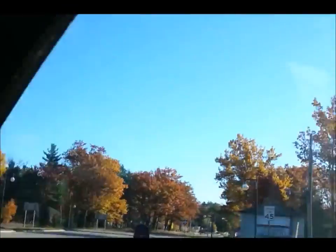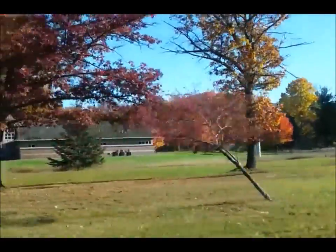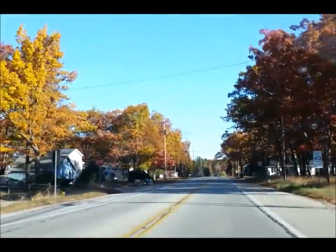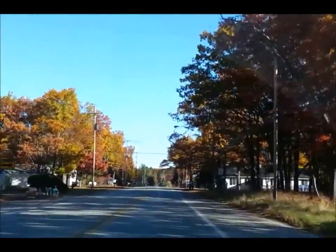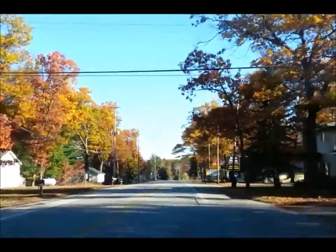I always like those trees right there. They're always very colorful. Right next to, I think it's a doctor's office or something. Right across the street is the east. See, this would be the southeast corner of the lake. There's still some color. Not my favorite orangey red color, but there's still a lot of other colors out here.